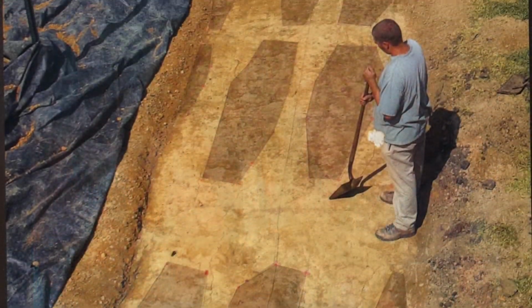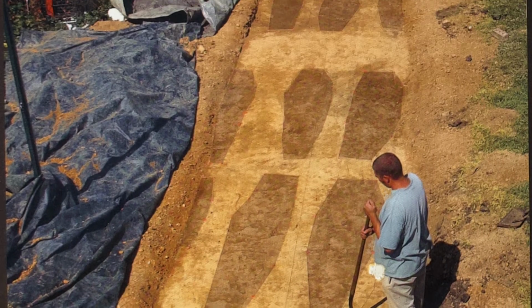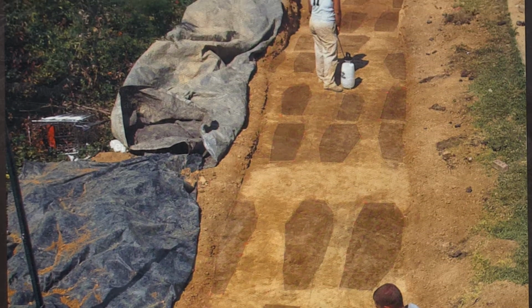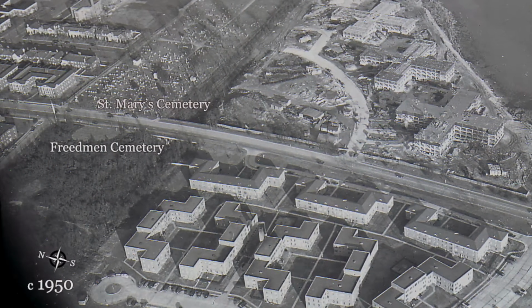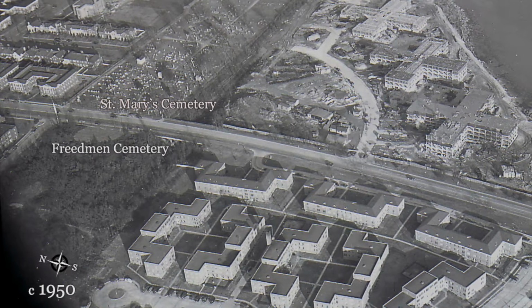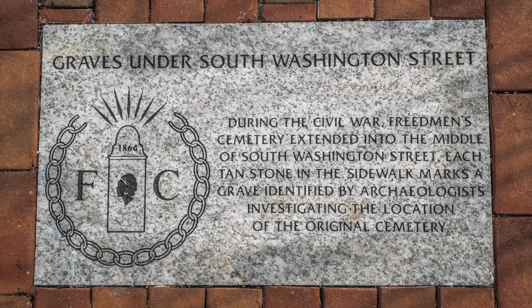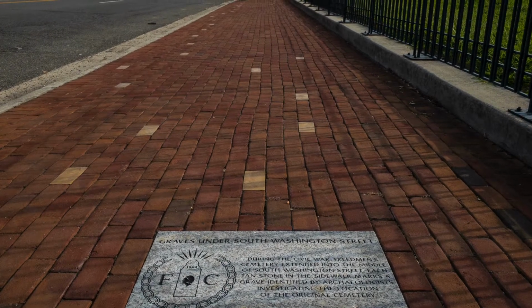Between 1999 and 2007, archaeologists located many specific graves in the cemetery and found thousands of artifacts showing that Native Americans lived at the site for thousands of years before the colonial era. They found that, in the past, the boundary of the cemetery extended farther, under what is now the exit for the Beltway and under South Washington Street. If you look down at the sidewalk, you will see an engraved tile explaining that the lighter colored bricks mark the graves that archaeologists located underneath the sidewalk.